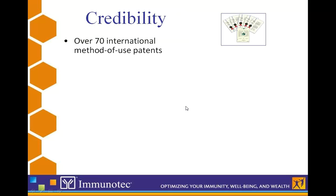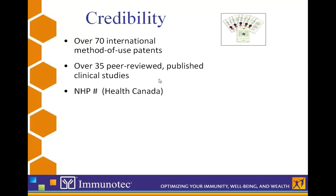So, who else documents that there's some value here? There are over 70 international method of use patents. Method of use patents are what Immunocal is effective for. So there is a method of use patent that says that this product supports a strong, healthy, well-functioning immune system. And there are also other patents which you can look up on the patent sites in Canada, the U.S. Over 36 peer-reviewed published studies. Health Canada gave it a natural product number, and because of that, it earned its place in the CPS, that drug guide we talked about for Canada.